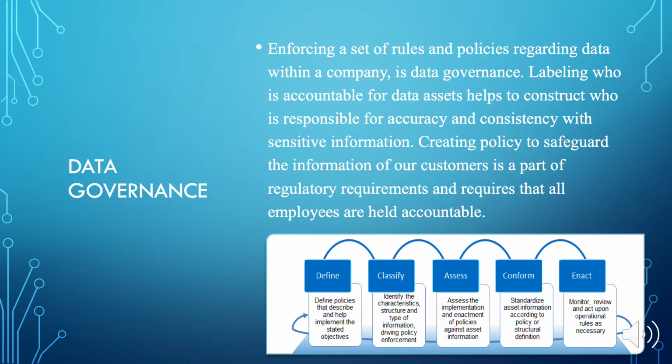Then we classify what type of information we are safeguarding, which drives enforcement. Next, we assess how the policy has been implemented, conform it to policy definition, and lastly, we must monitor and review the steps we have in place when necessary.